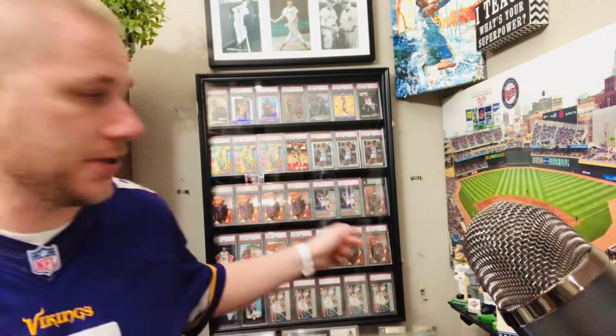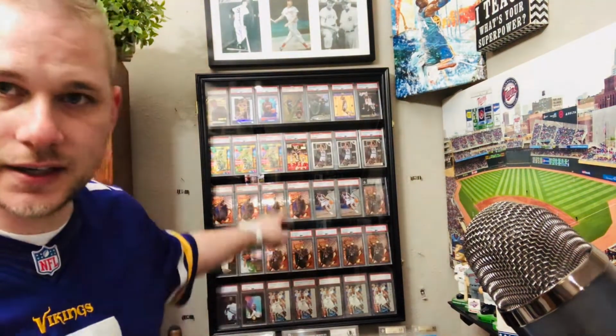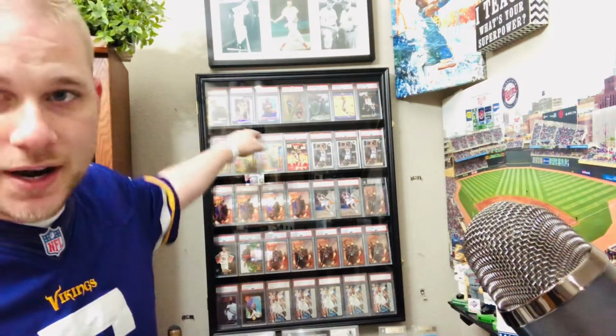In this video, you might have seen a different background. I decided to put some of the PSA graded basketball rookies because Tim Duncan, Kevin Garnett, I got one Kobe Bryant up there, were inducted into the Hall of Fame. So it's actually two groups of players that were inducted in the Hall of Fame because of COVID last summer.